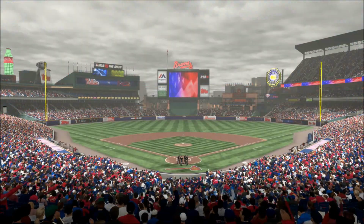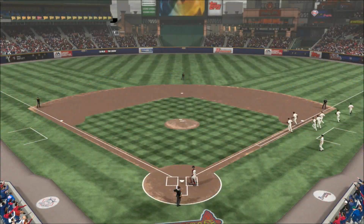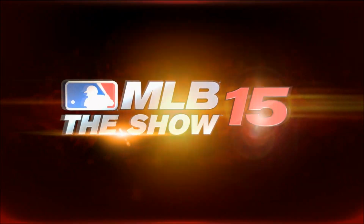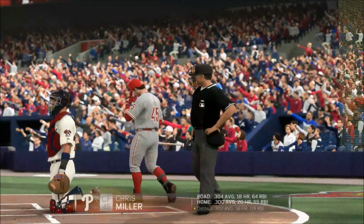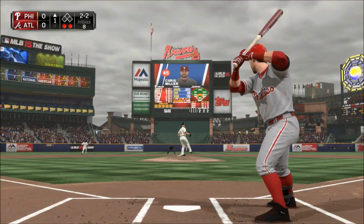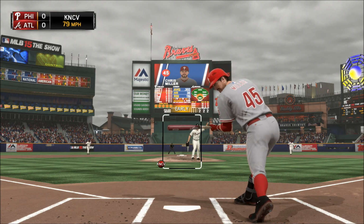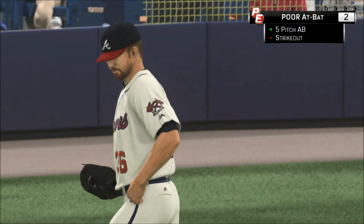0-2 coming. A picturesque look there at downtown Atlanta and Turner Field. And before we close in on first pitch, a look at the starting lineups here for the finale. Chris Miller will have the pitch. And a check swing here, but he holds up far too late as it's strike 3 and the inning is over.